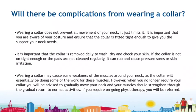Wearing a collar may cause some weakness of the muscles around your neck, as the collar will essentially be doing some of the work for these muscles. However, when you no longer require your collar, you will be advised to gradually move your neck and your muscles should strengthen through the gradual return to normal activities. If you require ongoing physiotherapy, you will be referred.